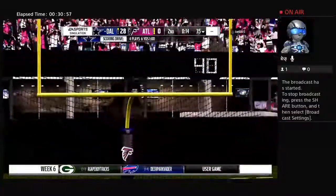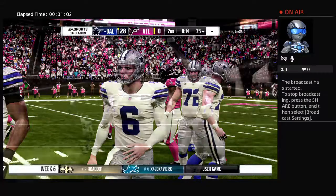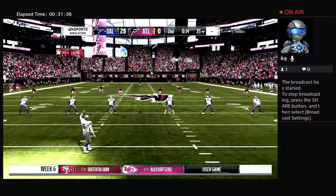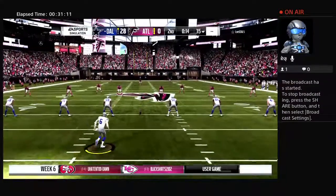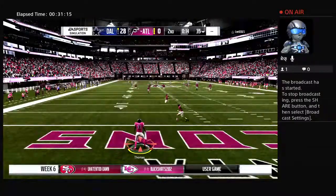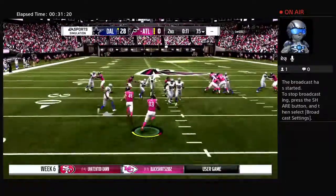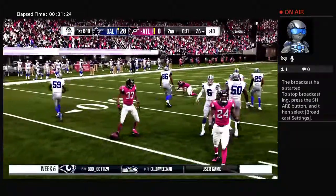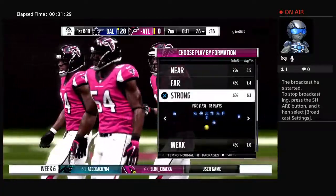Extra point splits the uprights, and a rout is on here in this first half. Set now to kick this one away, and off it goes. That'll be taken in the end zone. And he'll take it out past the 25 to the 26-yard line. Now the Falcons offense gets ready to head back onto the field.